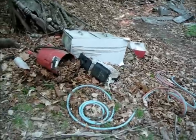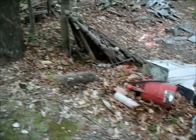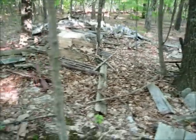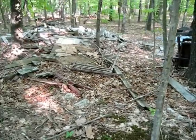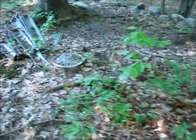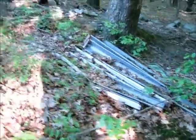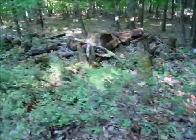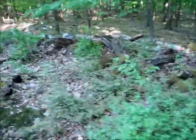Here's some little things, odds and ends from car parts I've been using now and then. Some old beds. I've used some of the pieces of bed material from here as well for framing in my camper. There's some odds and ends, some little metal pieces here. I'll just do a quick speed walk and show you through my forest shopping market here.